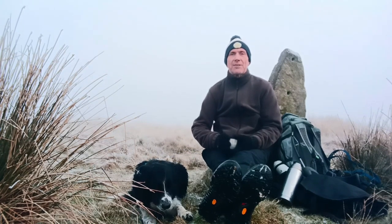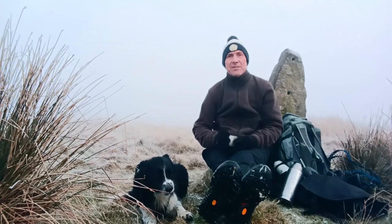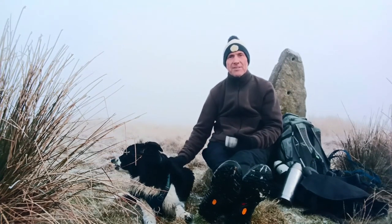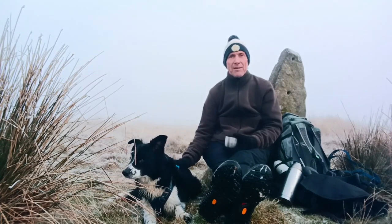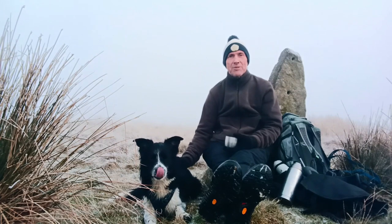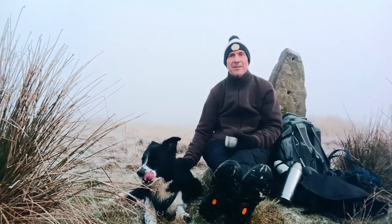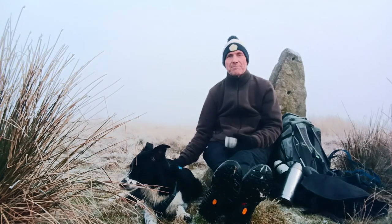That stretch round Skeggleswater turned into one of my pathless boggy sections. I'm glad it was frozen. I think that must have been part of the tarn at one time. It's just got silted up and overgrown, but it was a bit dicey coming over there. But not to worry, we made it.